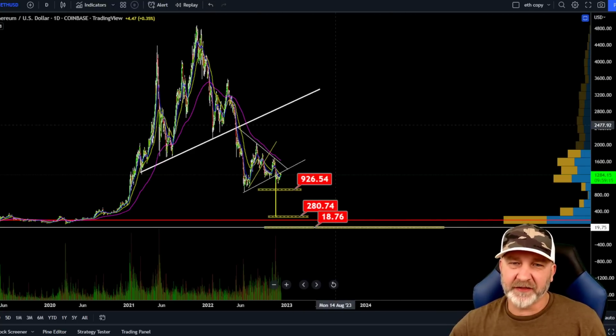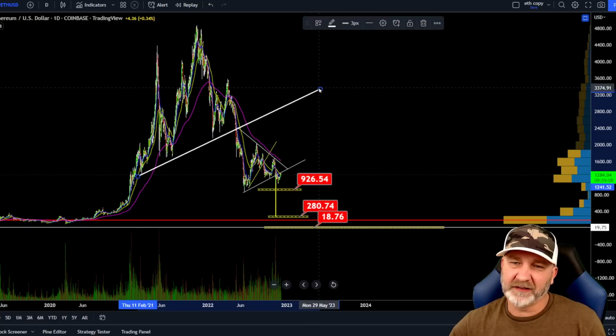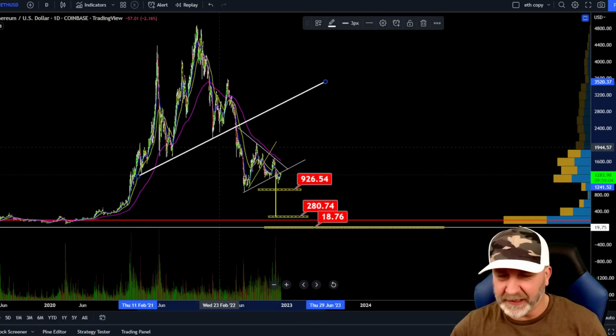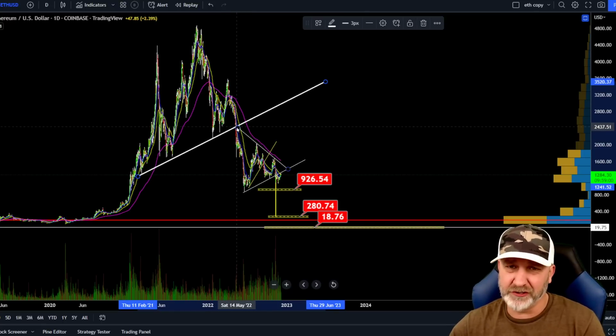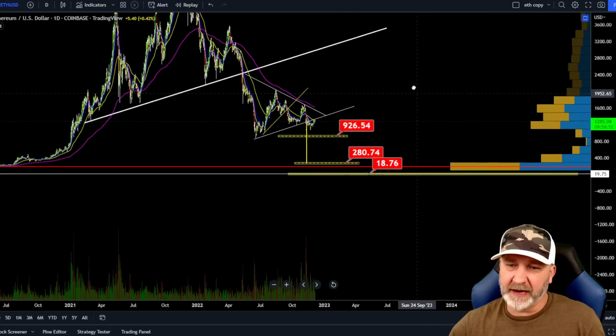So this is Ethereum, right? And something I just wanted to point out about how this pattern is always bad news. ADA had this pattern. Everything's had this pattern right before it falls, right? I've showed you this in Tesla, in everything, right? So this could be what you're looking at, guys.